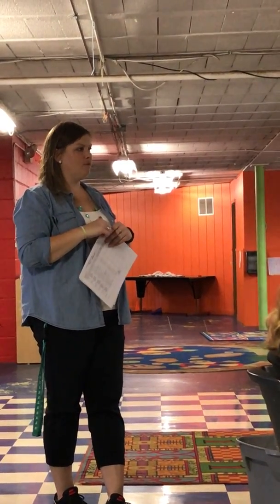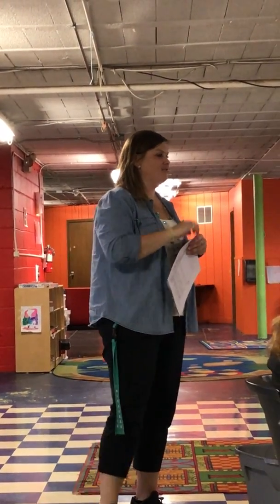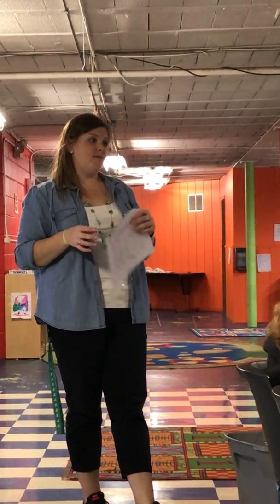Yep, soap and water for the first one. So you spray it down, wipe it down with the Dawn dish soap mixture, and then you use the Table Time disinfectant and wipe it down. So you do that, you get your snack on the table, and we're serving family style.